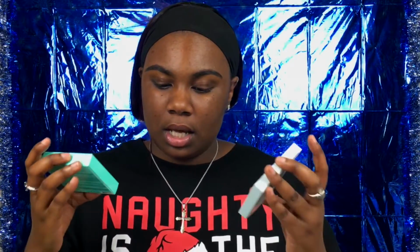So anywho, I'm gonna put these to the test. I'm going to do the Kara Beauty on this side and the ABH on this side. And yes, there will be another red festive look, because of course me and my baby Jackie Skeleton are red, white, and black over here. So there's gonna be another red look.